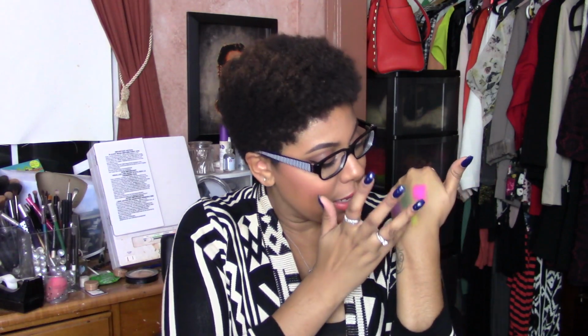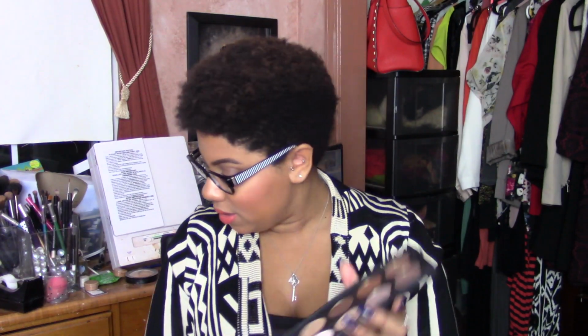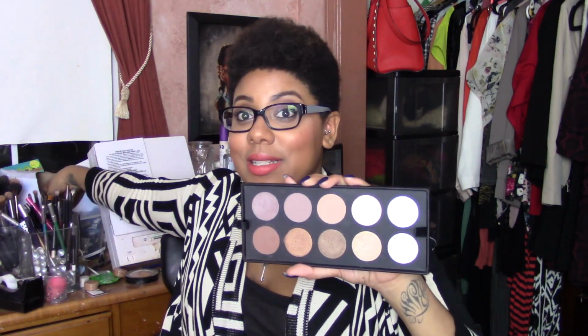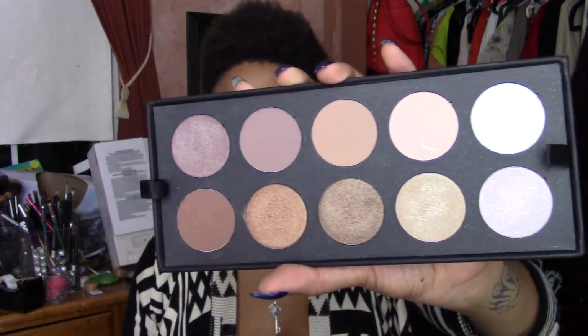I was more interested in the education and the method behind it. But the colors are amazing. Super pigmented. And like I said, this is going to blend to infinity and beyond. They're incredible. I mean, they're just absolutely gorgeous. The neutral shades are just as stunning.